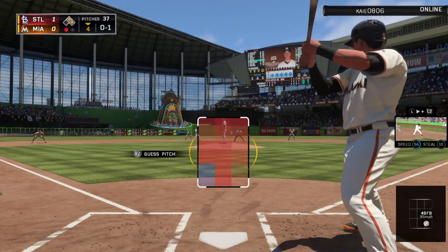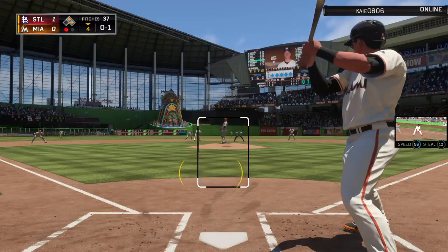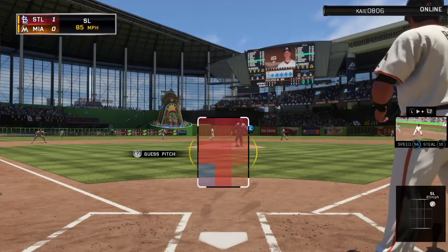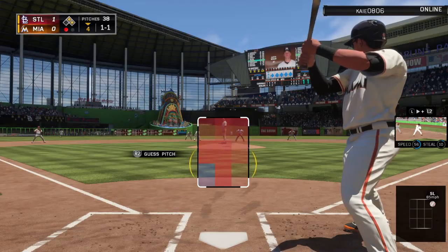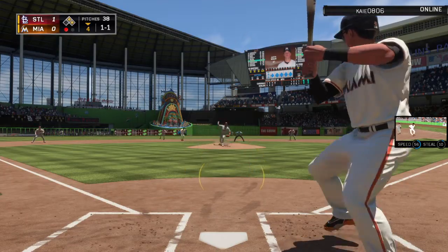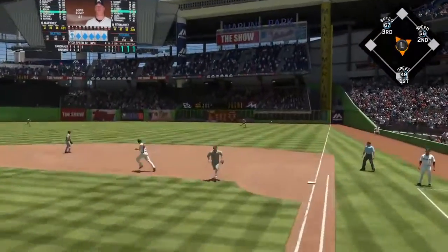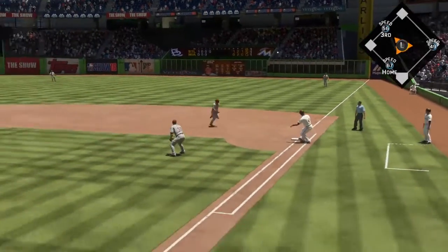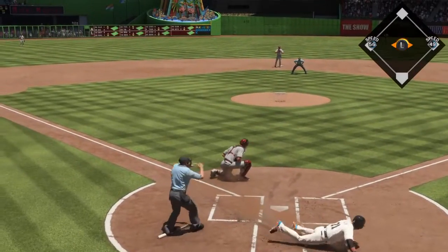So let's see if he can come through with that one right here. In there at the knees, strike one. Awfully close with the slider there, but it's 1-1. Both teams with just two hits apiece thus far. Hit sharply toward the right side. And that's in there. Base hit. Around third and being waved on home. And he is in there.